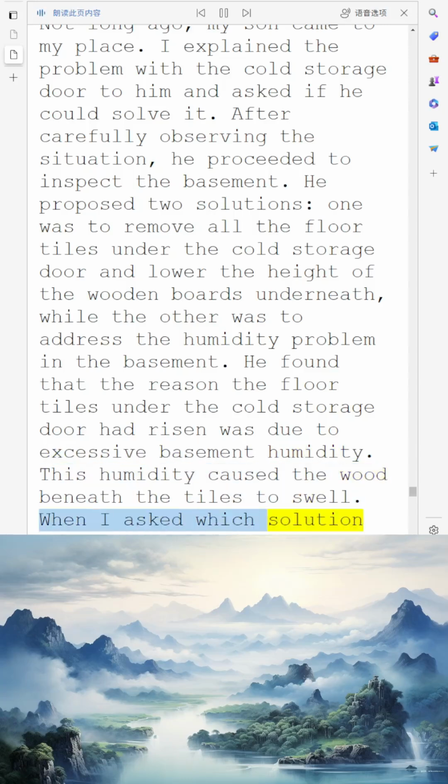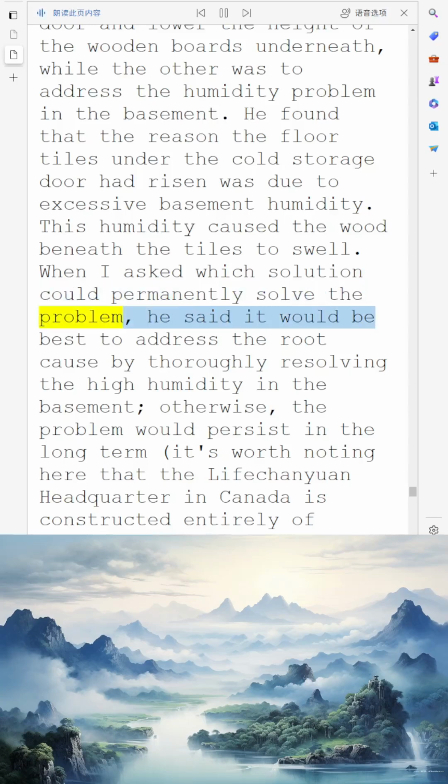When I asked which solution could permanently solve the problem, he said it would be best to address the root cause by thoroughly resolving the high humidity in the basement. Otherwise, the problem would persist in the long term. It's worth noting here that the Lifechanyuan headquarters in Canada is constructed entirely of wood.